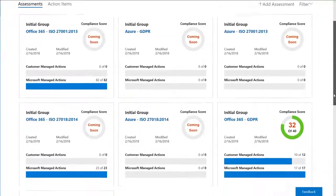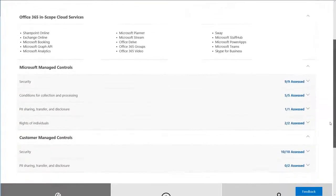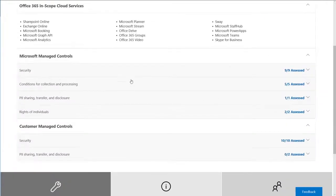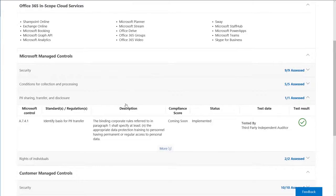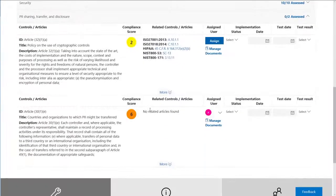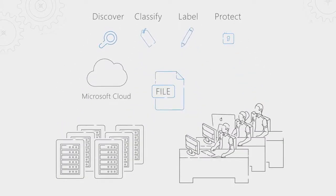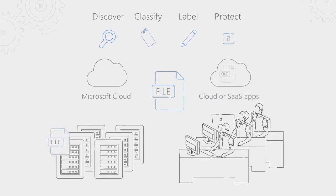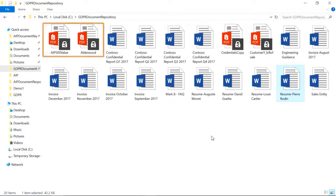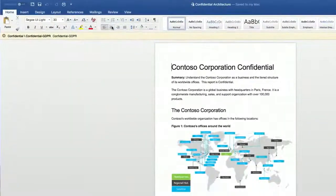Coming up, we'll highlight a number of improvements to information protection capabilities in Microsoft 365 to help you go from assessing your compliance posture against GDPR to determining and implementing the latest information protection capabilities to help you with compliance, including what Microsoft delivers as a cloud service provider and the specific controls that you need to implement, identifying and protecting personal and sensitive data wherever it resides, either on-premises, in the Microsoft Cloud, or other SaaS applications, classifying and protecting file types, even non-Microsoft file types, across locations, services, device platforms, and more.